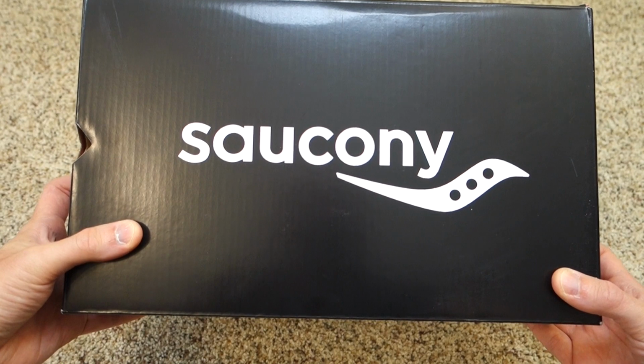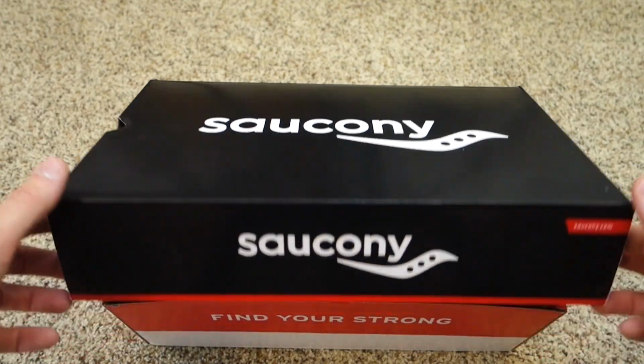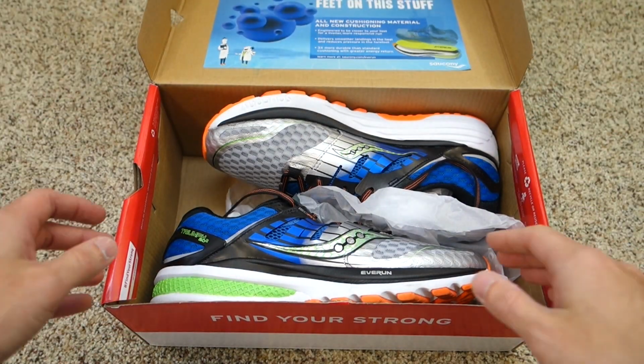And I think now is probably a time for a proper unboxing. The shoes that I got are Sauconys, and the model is the Triumph ISO 2, size 9.5 wide. Now for the fun part. Here they are in all their glory.